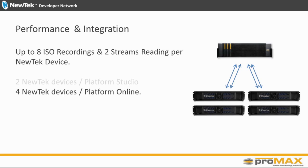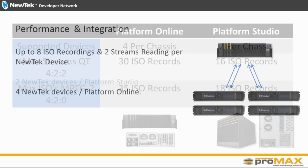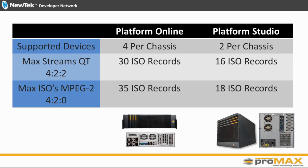So really, working with us and our reseller partners to know those specs is the best way to know for sure. But our Platform Online is really a much more enterprise storage solution. I'll glaze over some of the details, but this is our higher-end product that can support up to 4 NewTek devices on a single chassis. If you look at this from a stream count standpoint, which is probably a little more accurate, because if you've got a couple 410s, then you're not going to be pushing that many ISOs anyhow.